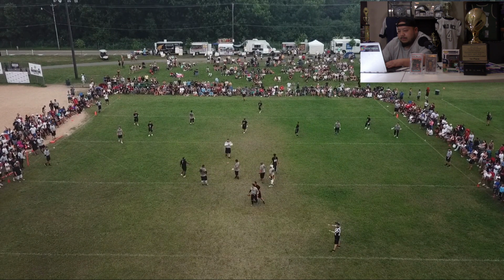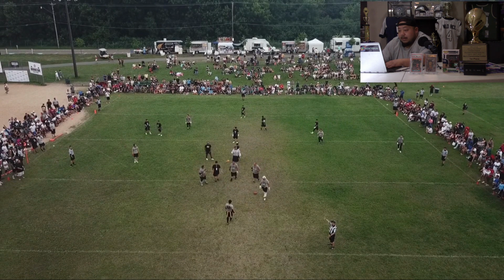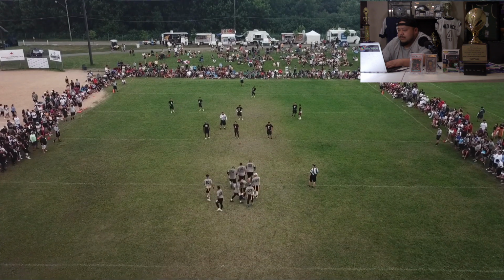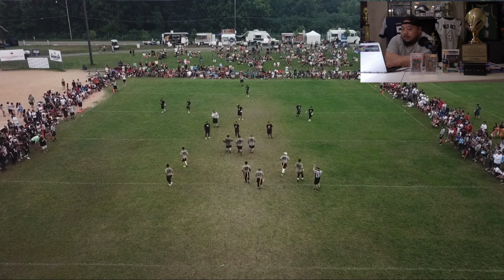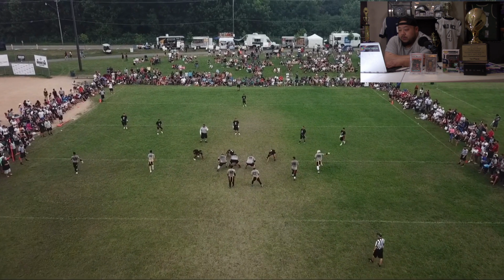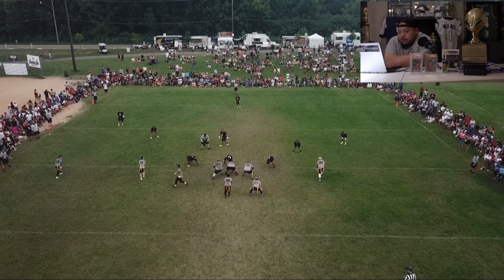I don't know. But that stunt was coming in. Yeah, false start. So looking at 3rd and 22. 3rd and goal from the 22. Man, they really shot themselves in the foot there. Motion over.